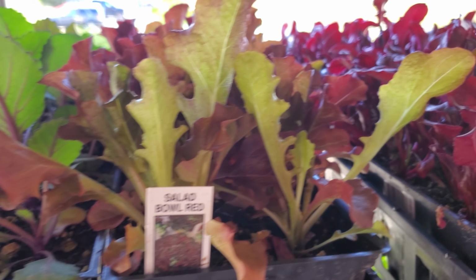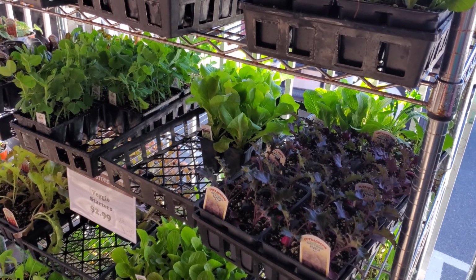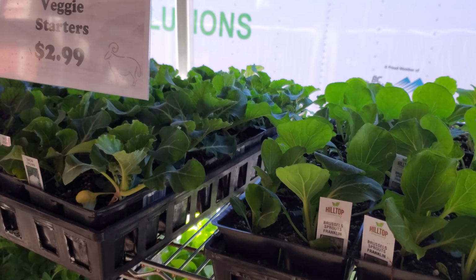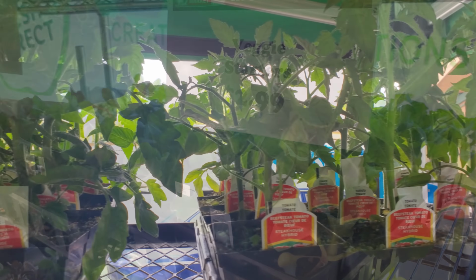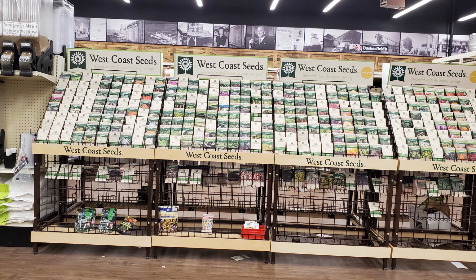Starter transplants are big business, and you can buy them every spring. They're available everywhere, and the prices are pretty reasonable. Variety is often limited, however, whereas seed packets are not. So I always choose to make my own.